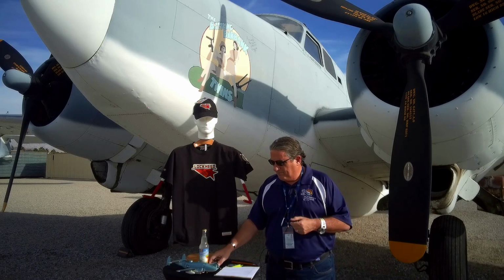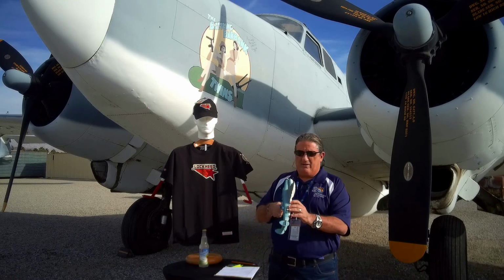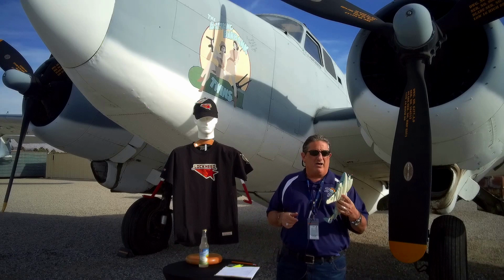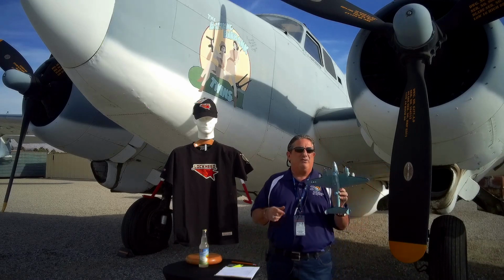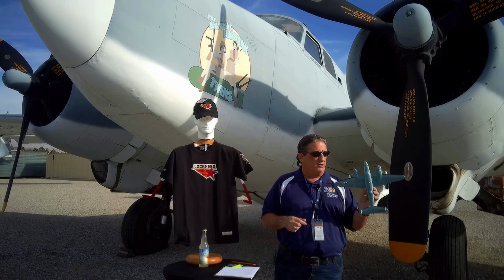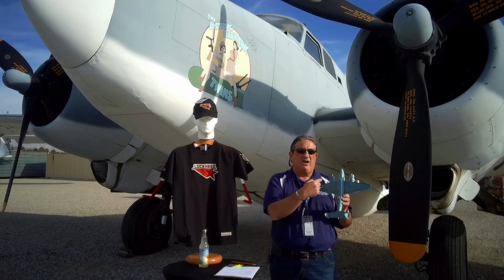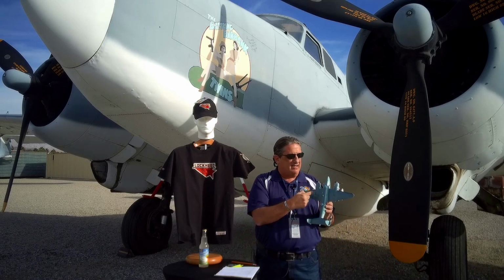So let's pick up. As I said, we're covering the whole gamut here, PV-1, PV-2. This model looks to be a PV-1 with a little bit more of a pointy nose. But you can see big wing. Big wing. We're going to talk about the wing on this in a second.